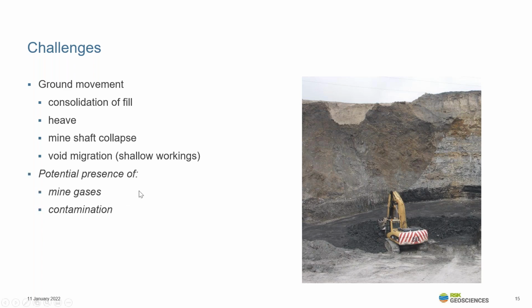There are other potential challenges, including mine gases, contamination, and aggressive ground conditions, but we won't be focusing on those in this presentation.